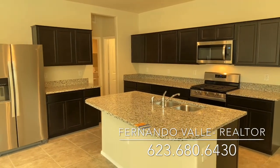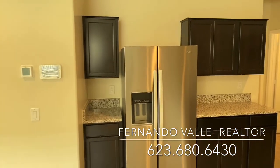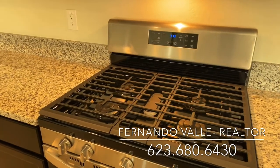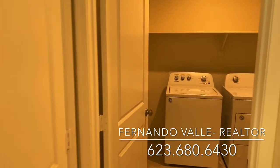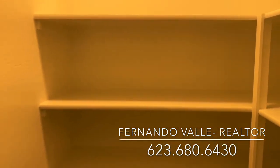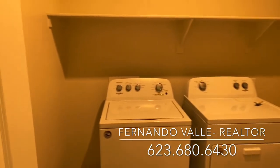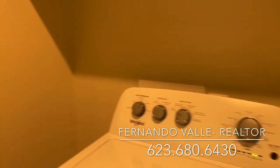This is the kitchen. Everything you see comes standard. Granite countertops, stainless steel appliances, espresso cabinets, lots of storage, gas range, five burner. Here's your walk-in pantry. Tile throughout, except in the bedrooms and the stairs. Then you have, again, your laundry, fully equipped with a washer and dryer, Whirlpool. That's included in the price.